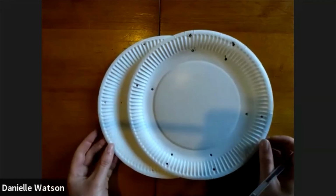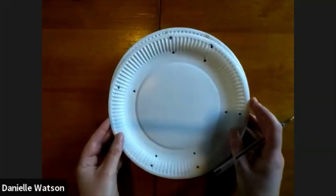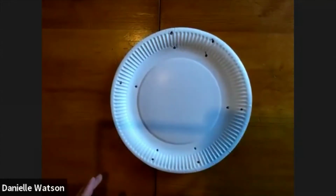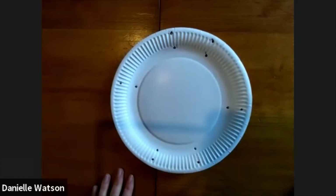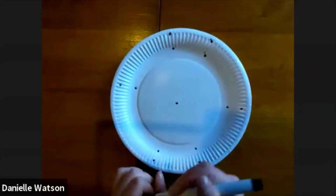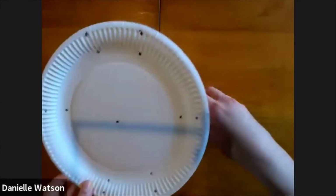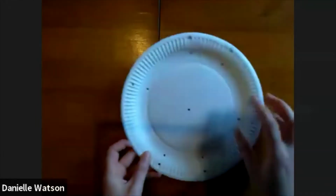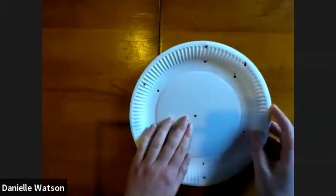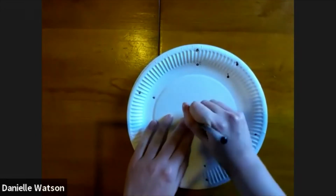To do this, I'm going to make the hole at the same time and put both paper plates on top of each other. This will make sure that they're in the same place on both of the plates. I'm then going to mark a hole in the centre of my plate. And I'm going to do the same thing again. I'll put the blue tack underneath my plate and place the plate on top. I'm next going to use the pen to just make that hole.